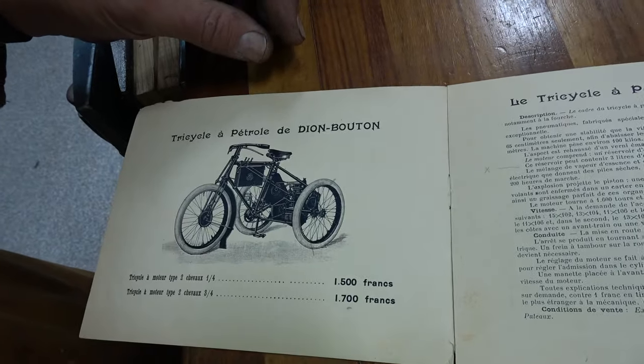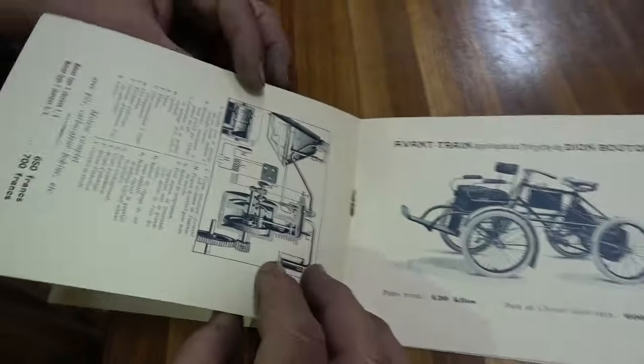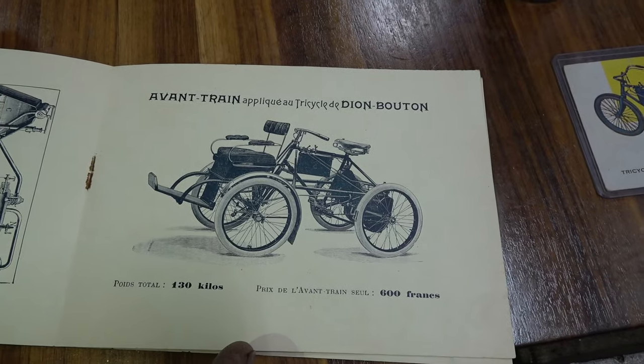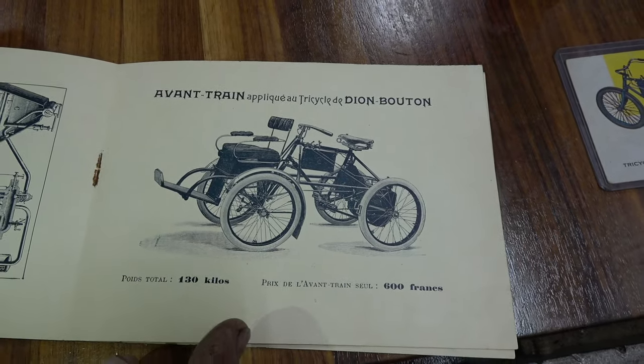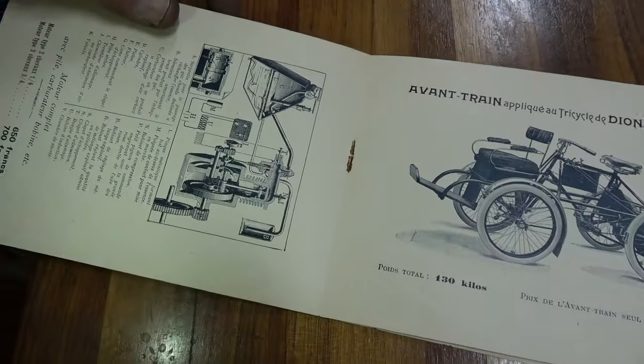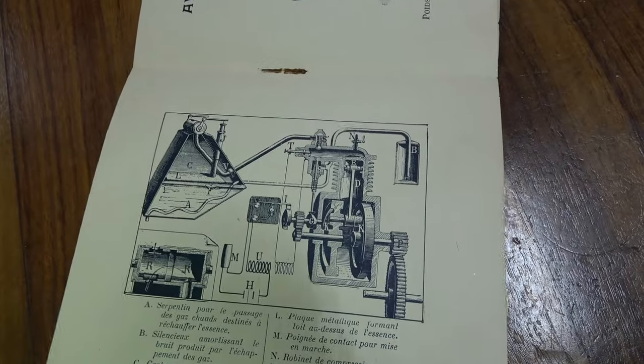So there's your tricycle configuration. Here's your four-wheel configuration. And two passenger allowed the passenger to sit up front. Yeah, spin that sideways so we can see this. This is what we're going to show you on the other side.